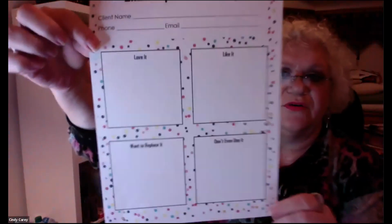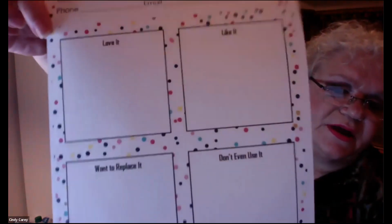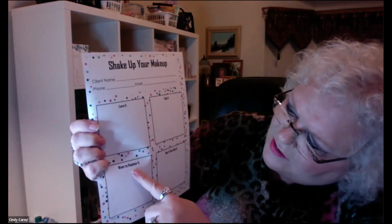Okay. Well, with what you've learned tonight, ladies, if any of you are on my customer list, I printed this worksheet. It's for Shake Up Your Makeup. You list what you love, like, want to replace, or don't even use. So that's what you would do with your makeup drawer, is list those things and categorize them, and that will help you with the process of elimination of what needs to go and what needs to be replaced.